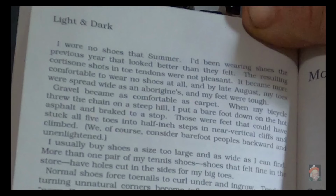We, of course, consider barefoot peoples backward and unenlightened. I usually buy shoes a size too large and as wide as I can find. More than one pair of my tennis shoes, shoes that felt fine in the store, have holes cut in the sides for my big toes. Normal shoes force toenails to curl under and ingrow. Tendons turning unnatural corners become inflamed. When forced into normal shoes, my feet can't carry me far without distress.